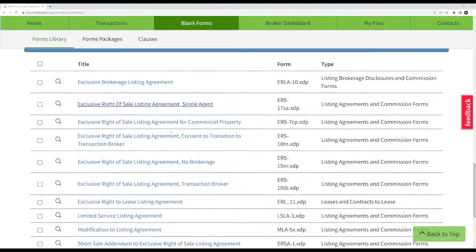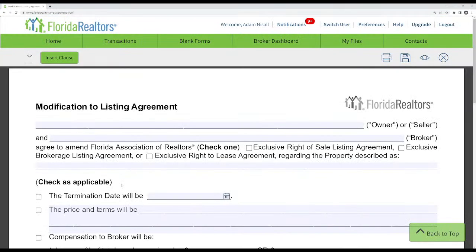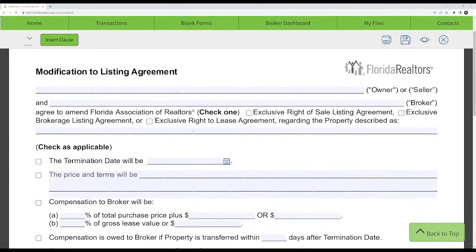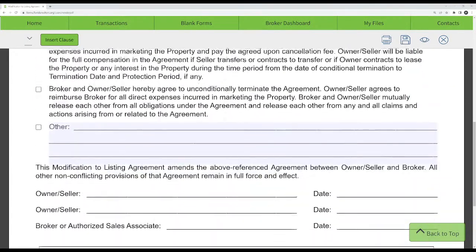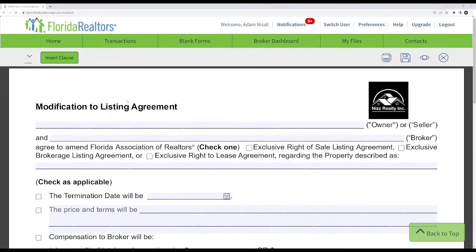Let's take a look here. Yes, we could go over the modification to listing agreement. So the modification to listing agreement. This is a pretty good document to go over real quickly before we close the stream.